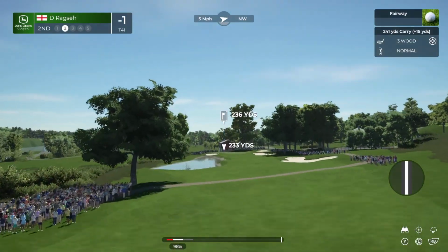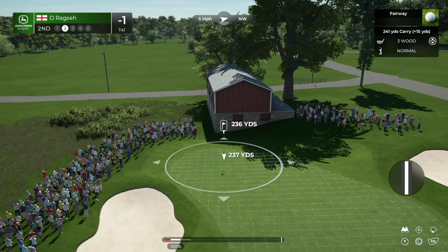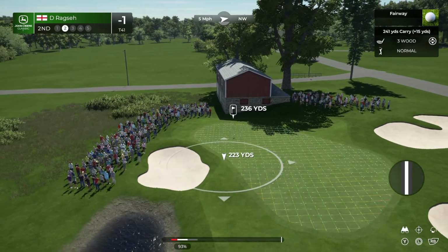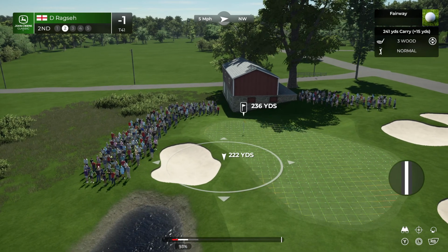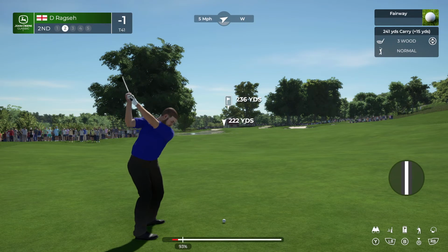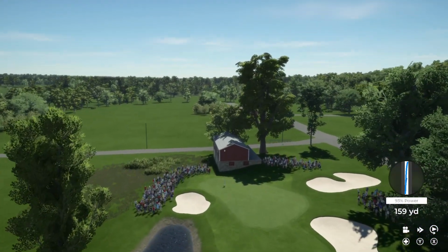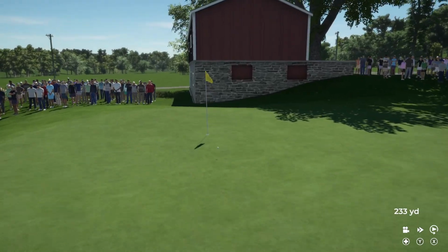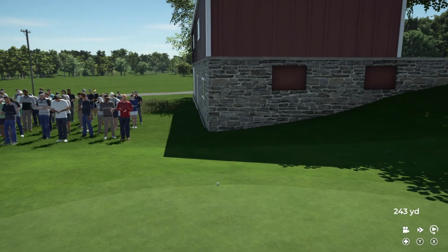The second hole of TPC Deere Run, Rich, really gettable for the players. Most players will go for this green in two, knock it on, and can easily make birdie, maybe an eagle. Get a little careless, missing to the left or the right of the green, and pars and bogeys are had as well. Oh, that's great. It just missed the hole.